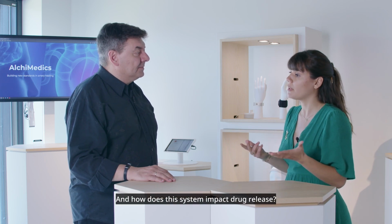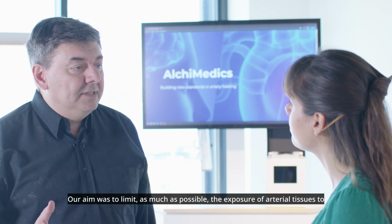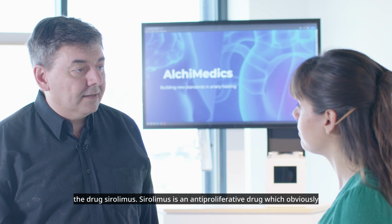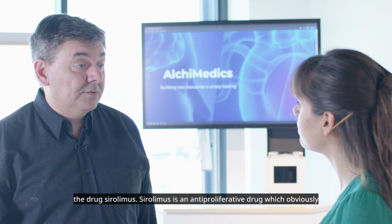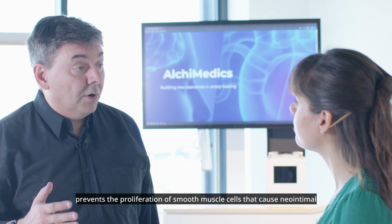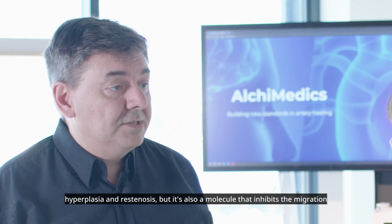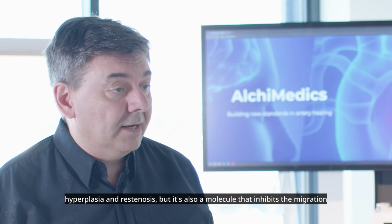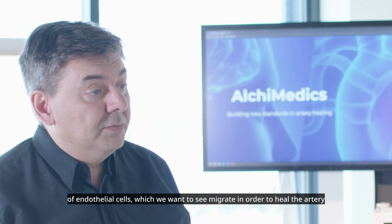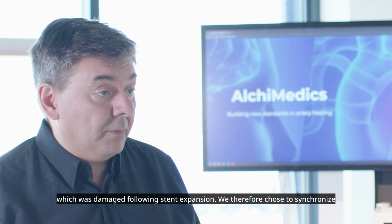And how does this system impact drug release? Our aim was to limit as much as possible the exposure of arterial tissues to the drug sirolimus. Sirolimus is an anti-proliferative drug which obviously prevents the proliferation of smooth muscle cells that cause neointimal hyperplasia and restenosis, but it's also a molecule that inhibits the migration of endothelial cells, which we want to see migrate in order to heal the artery, which was damaged following stent expansion.